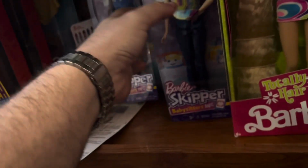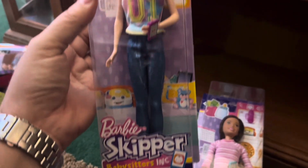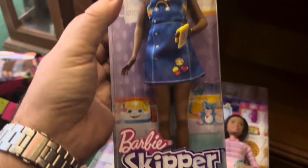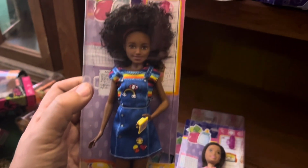And, oh, have an avalanche. And then we have this one with the short hair. She's worth about $45. She's a little harder to find. And we have the one with the afro. She's worth about $25. And the one back here in the flower dress, she's worth about $35.